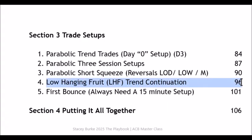And what the low-hanging fruit is, page 96 in the playbook, is when the market has already given the earlier session that opportunity that we're just looking at now. And all we have is the continuation opportunity in the New York window if it sets up accordingly.